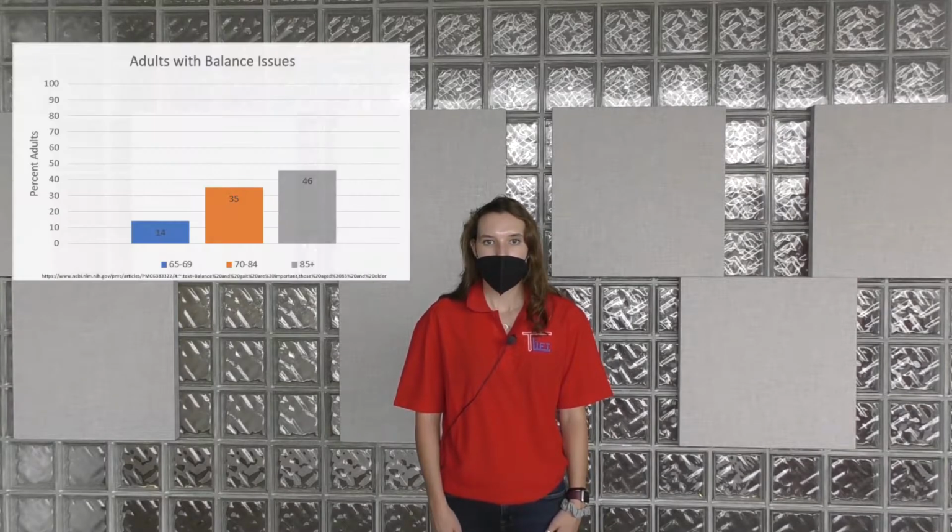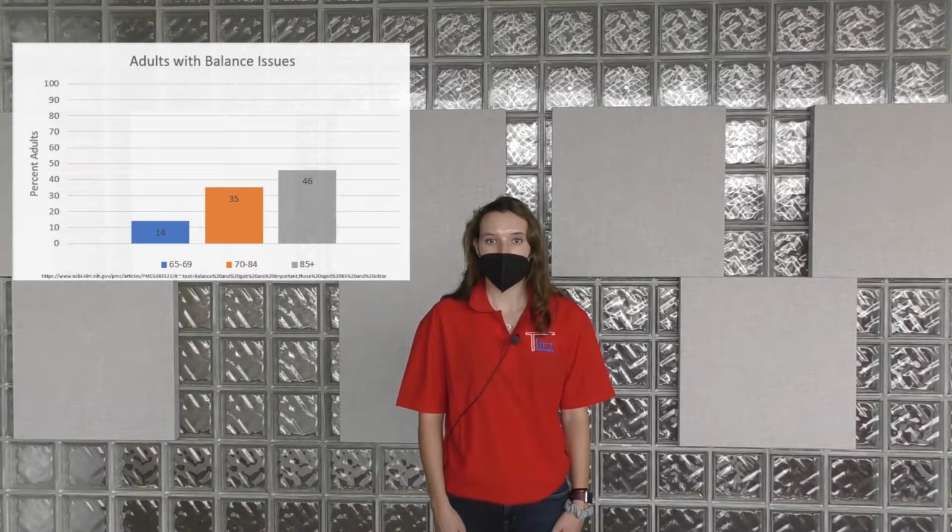Additionally, as people age, the prevalence of stability issues or imbalance increases. LIO found that 14% of people 65 to 69 experience imbalance, 35% of people 70 and older, and 46% of people older than 85 have these issues. The Tonee Lift offers a solution to these problems and will hopefully allow people to go about their day with greater ease and achieve more independence.